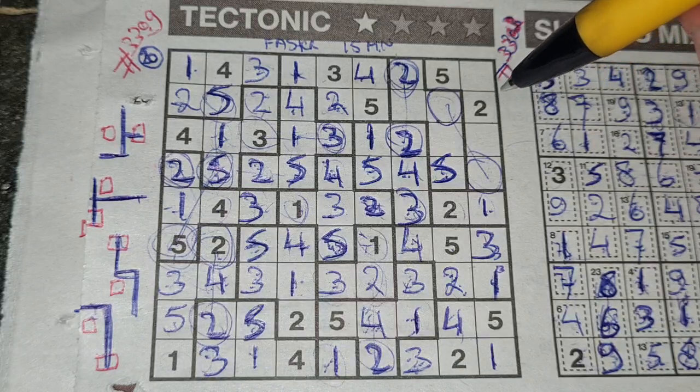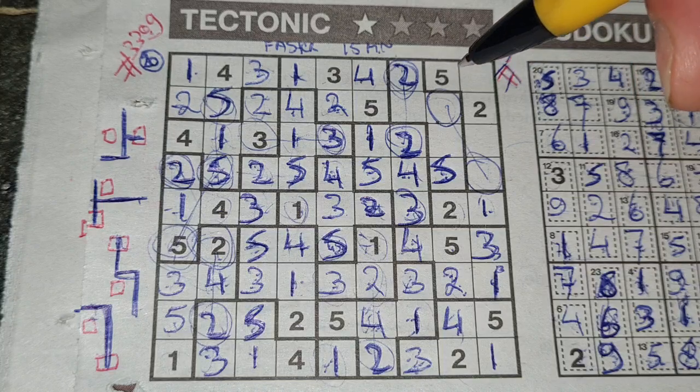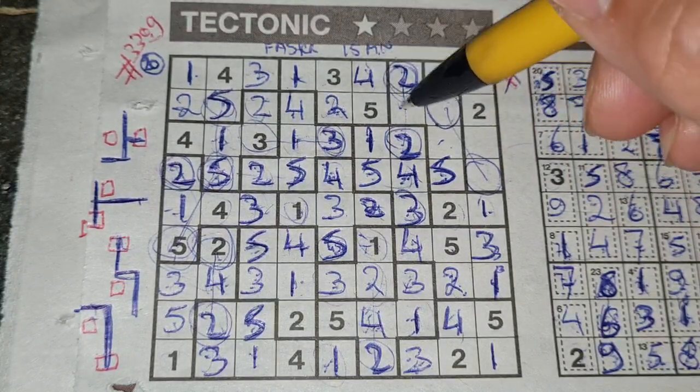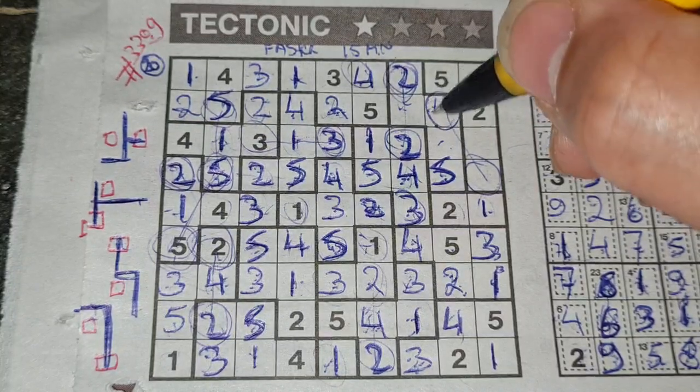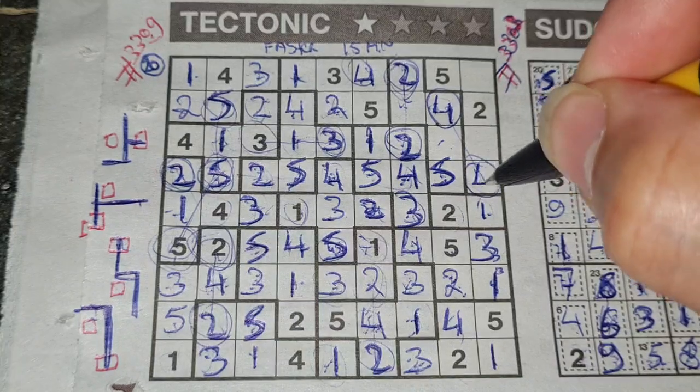Then. Let me see. This box cannot be a 4. That box cannot be a 4. So 1 box left for the 4 should be here. This box is connected with that box, should be also a 4.